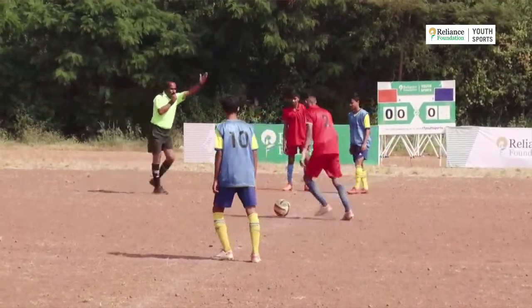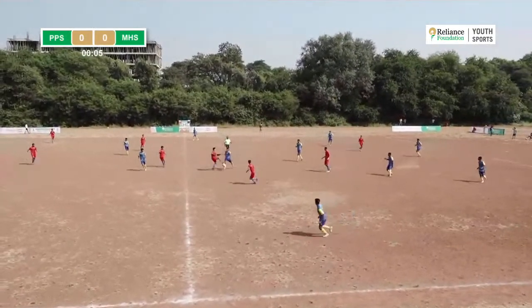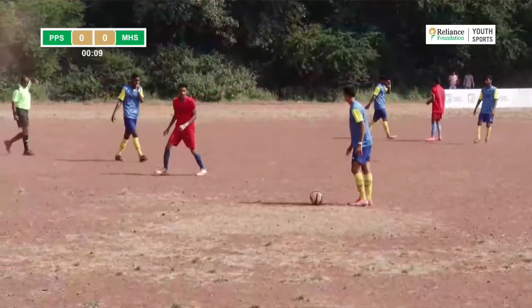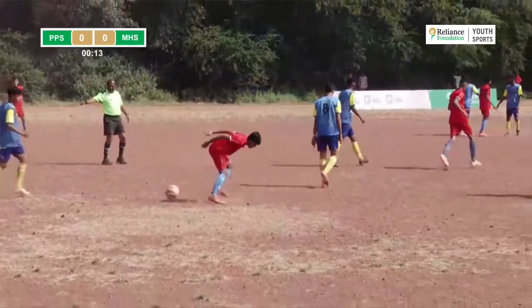And we are off. As you can see, Panhala High School is the team in red, whereas Maharashtra High School is the team in blue. Panhala Public School has a very interesting lineup with their goalkeeper wearing the number 8 jersey, which is normally held by a player in the midfield, making sure that he's in the midfield as well.